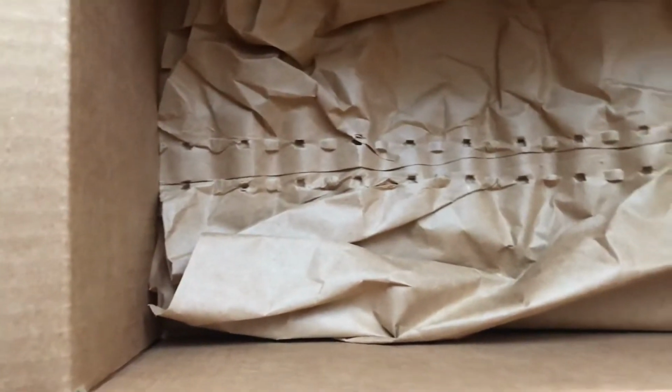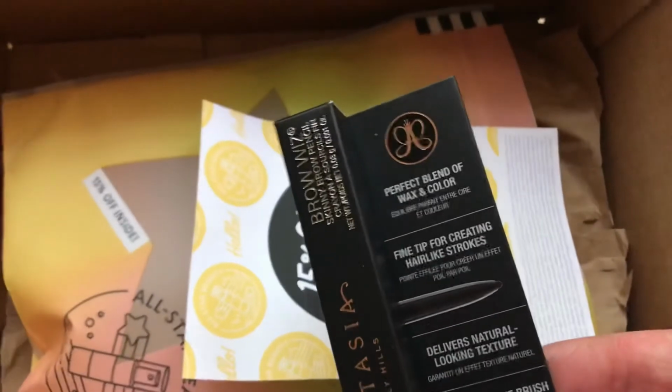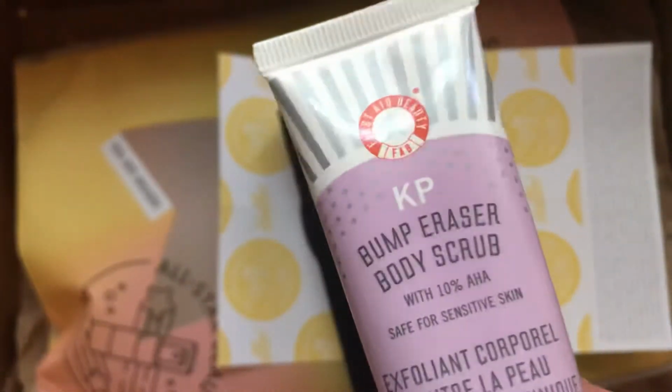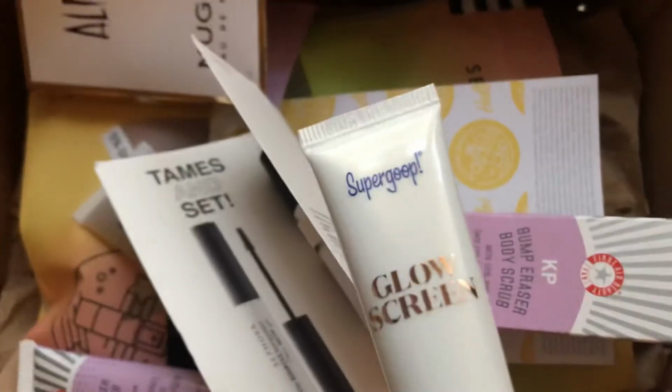little Sephora Favorites kits. So again, as a recap, we have the little bag, the little coupon thingy, the Anastasia Beverly Hills Brow Wiz, the Bump Eraser Body Scrub by First Aid, the Way Detox shampoo, this perfume thingy, the clear brow gel by Sephora, as well as the Supergoop sunscreen, and I think that's all from the kit.